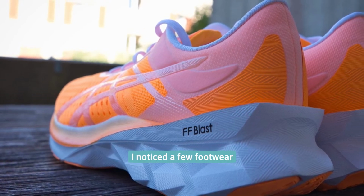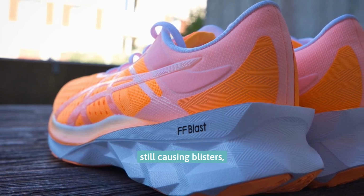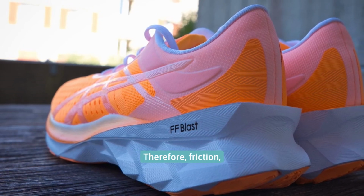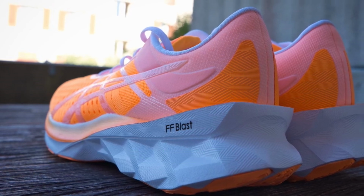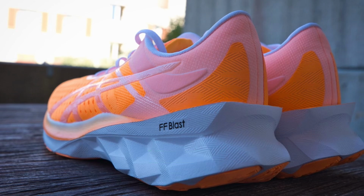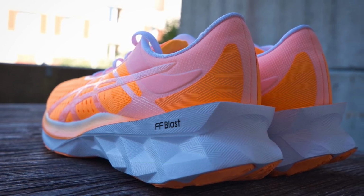I noticed a few footwear brands that everyone favoured, but most were still causing blisters, and in all cases, their feet were too big for the shoes. Therefore, friction and pressure while running will come with the footwear, creating blisters. I cannot tell you how many conversations I had daily about footwear shape and size. It was by far the most common subject I had with the competitors.